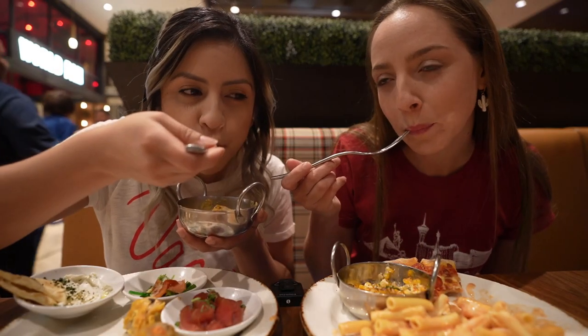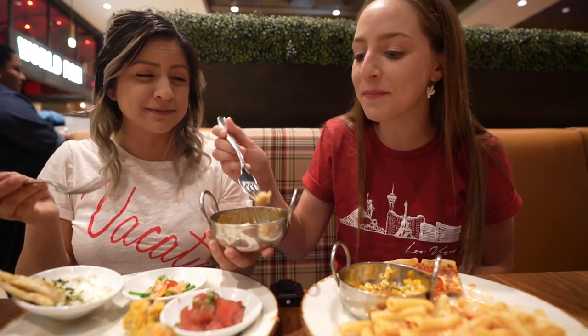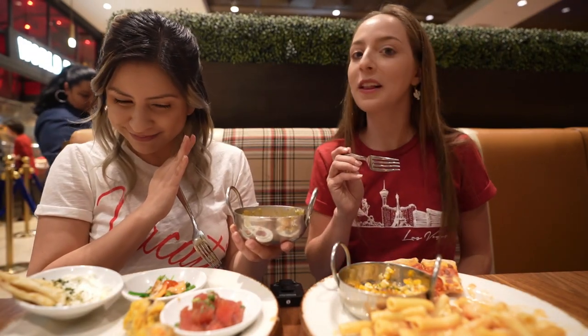This one kind of just grabbed my attention. It was a jackfruit coconut curry. Oh, I can taste the coconut milk. That is very Thai. For sure. Oh, that's a good one. I think you guys should try this one. A little spicy. A little spice.